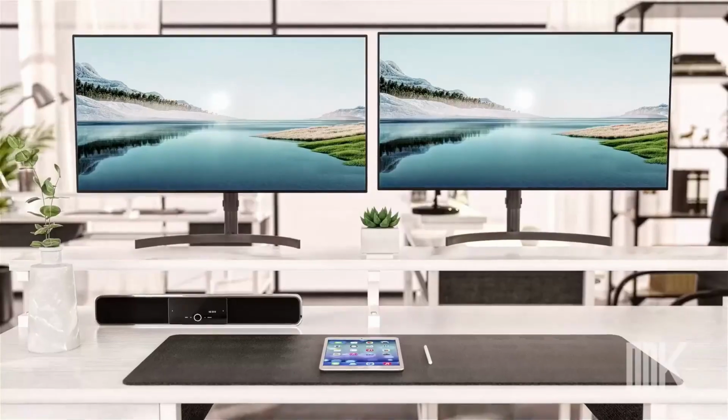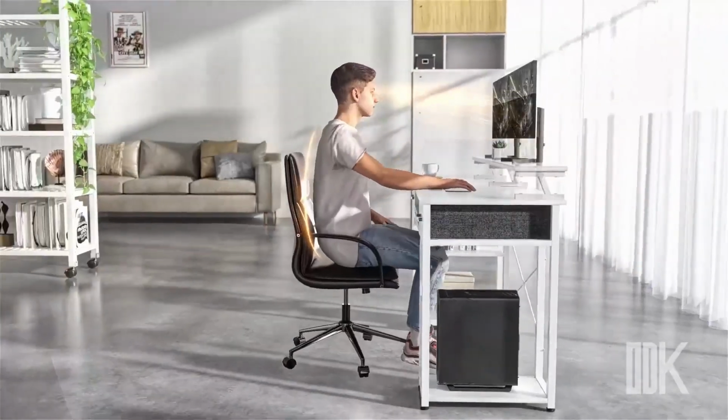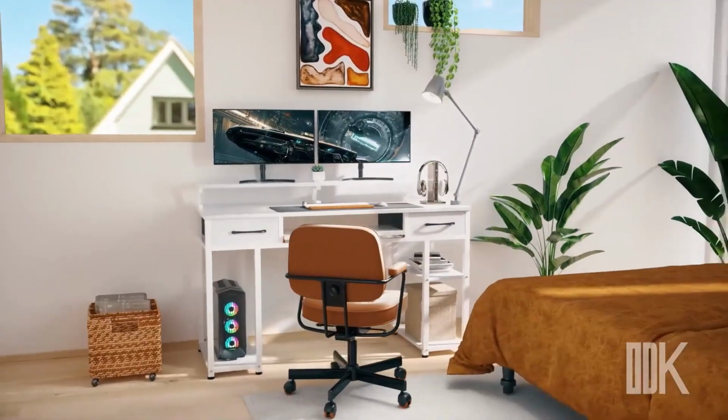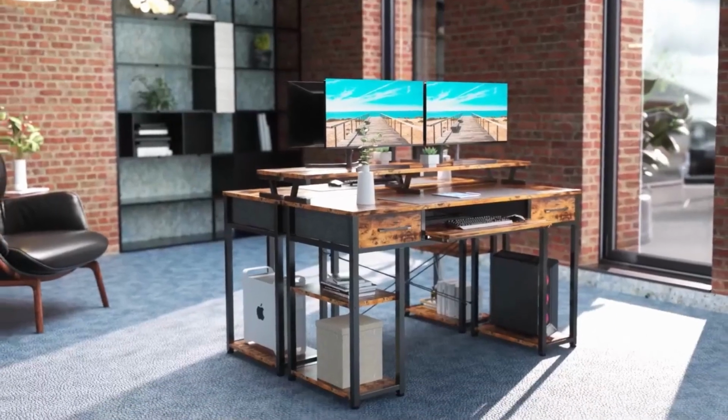Sturdiness and stability are key attributes of this writing table. Crafted with waterproof and scratch-resistant MDF and supported by a high-quality metal frame, this desk is built to last. Adjustable leg pads ensure stability on uneven floors, preventing wobbling during typing, writing, or gaming sessions.